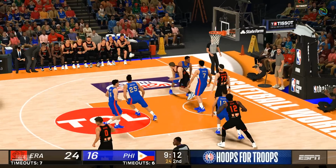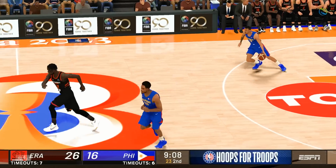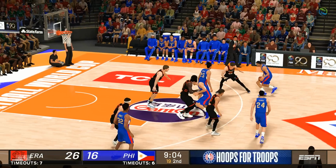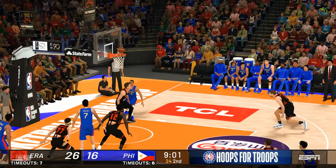He makes his 9th shot of the game. He has only missed 4. This guy has been a catalyst for them all game long. What a job leading them to this lead. And around a minute gone here in the second quarter.